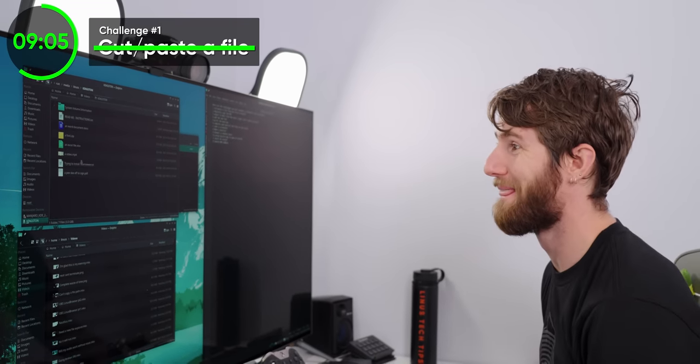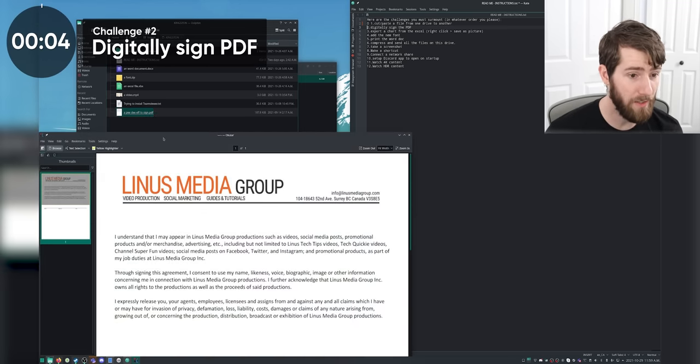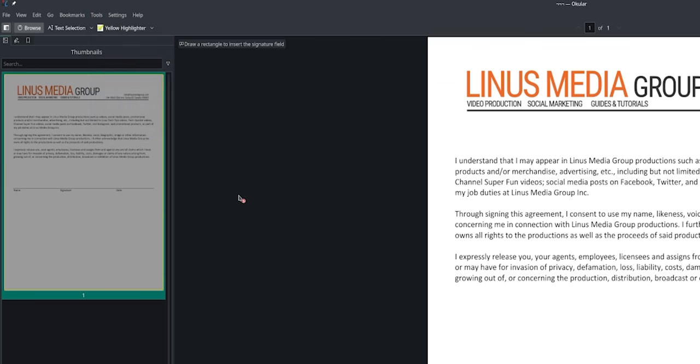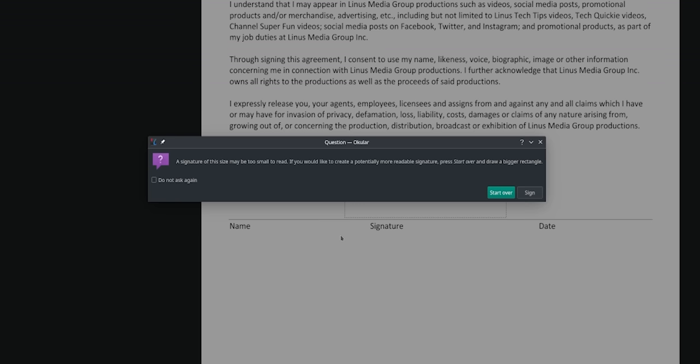Success. Challenge 2, digitally sign this PDF. I have not specifically installed any kind of PDF reader, so this is the default digitally sign. Oh, this is looking promising. Oh, draw a rectangle to indicate the signature field. Okay. The signature is this size, it's too small to read.